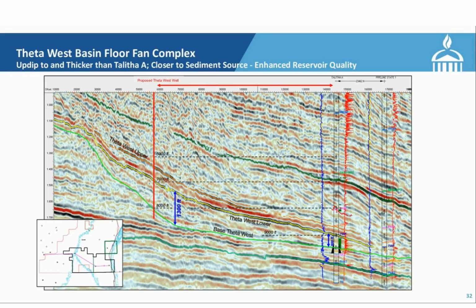What we're going to do now is talk about the volumetrics for the Theta West complex. First thing I want to point out is how we define that volumetric, how we define the container. And the way we do that is by mapping the upper surface here and the lower surface here. The volume is the thickness between these two intervals integrated over the entire 3D area, or the entire fan area.